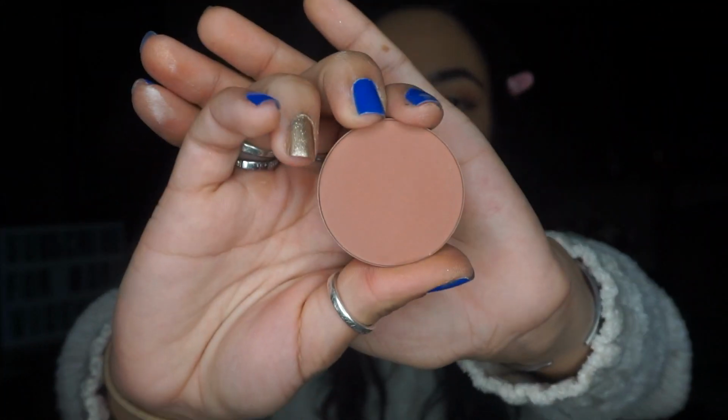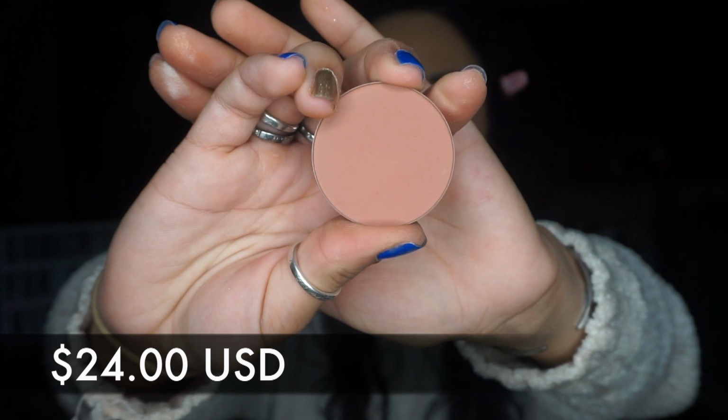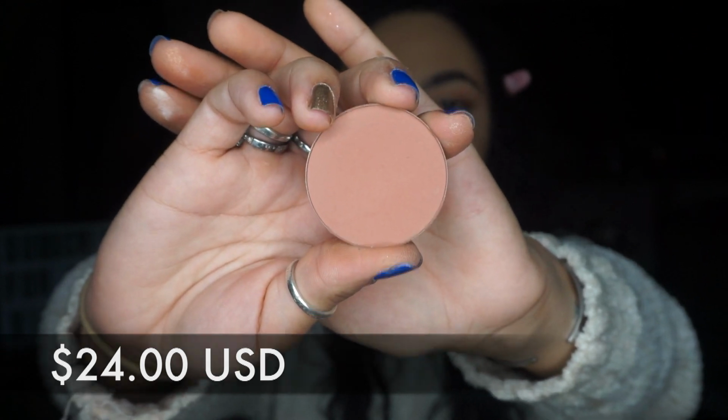So this is the blush that I highly recommend. I've used it on so many skin tones, and it is MAC Gingerly Blush, and this is what it looks like. You can see it's not super pink, but it's also not super orange. It's just a very neutral colored blush. This blush is amazing.